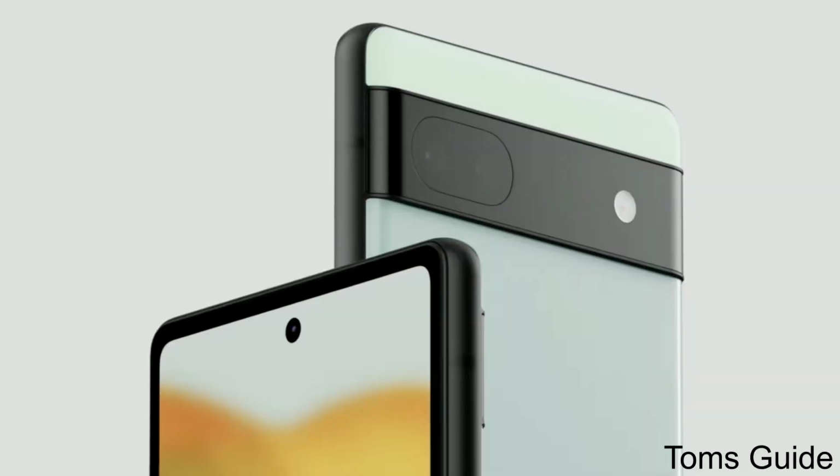Another cost-cutting feature that they had to do was the camera sensors. They're not going to have the same camera sensors as the Pixel 6 and the Pixel 6 Pro. They're still going to have your regular lens and your ultra-wide, but they are going to use the lenses from like the Pixel 4 series.